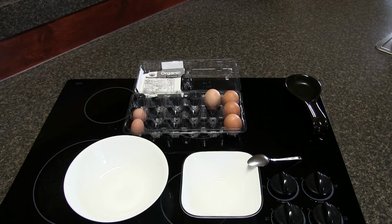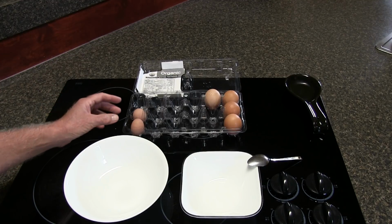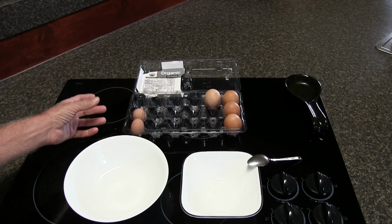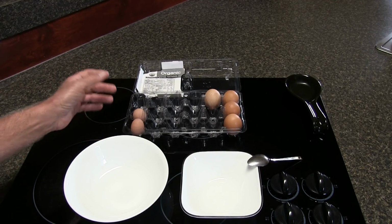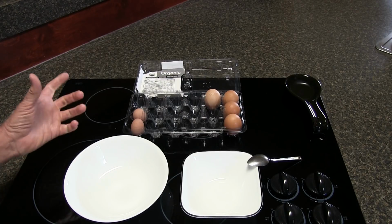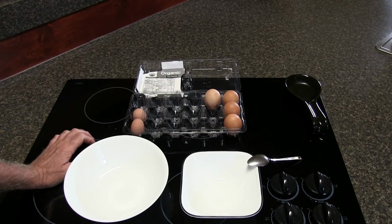Alright guys, so as you can see here, there's a huge difference in size. And the main reason for that is because these are the first eggs that they've laid. Their insides haven't matured fully yet, and the eggs will eventually get big like those. But my main concern is the color of the yolk and the taste, of course.